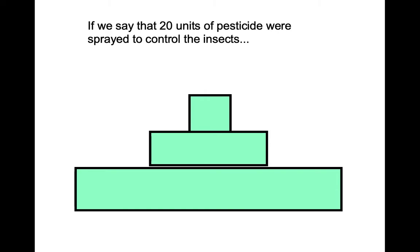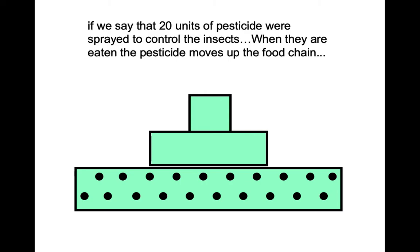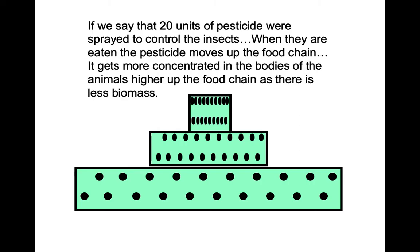And if we imagine that we had 20 units of pesticide in the insects, as we know, pyramids of biomass get smaller as you go up through the food chain, but the pesticide persists. So what we see is we get the same amount of pesticide but in a smaller amount of biomass, so it's getting more and more concentrated as you go up the food chain because there's less biomass there.